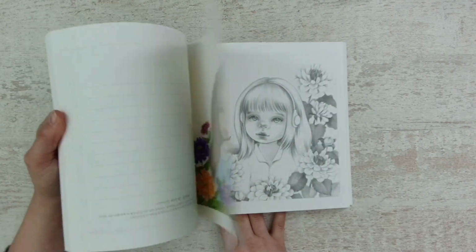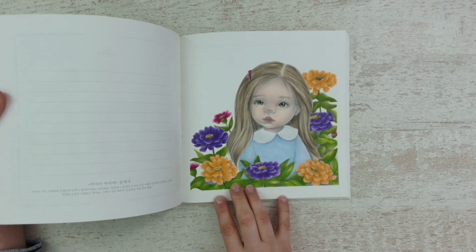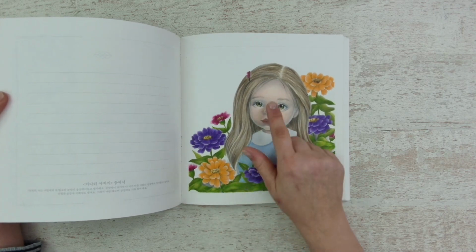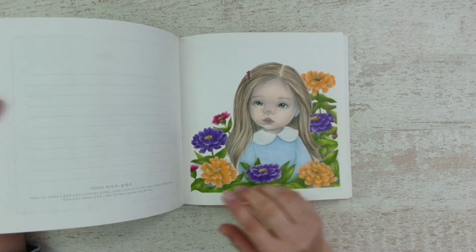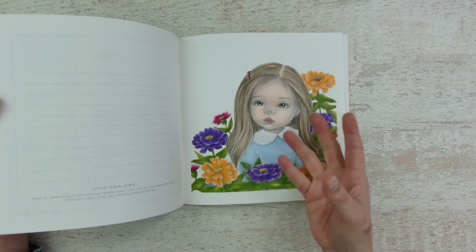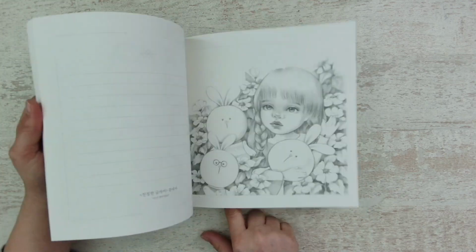I colored one. It's this one. I've used my luminance pencils for it. And you can see I tried to add some more shading in the face, but I went for this blue undertone and I don't like it. I want to create some warmer tones in the face. So I will try it next time.